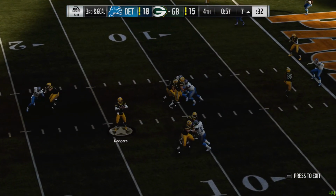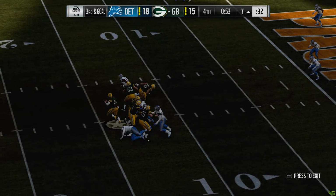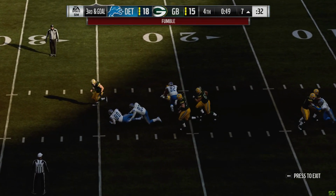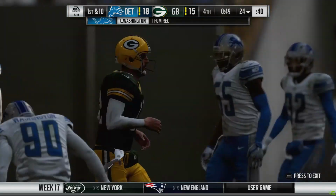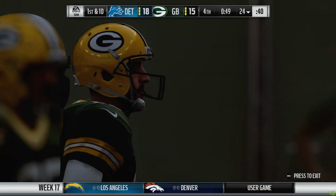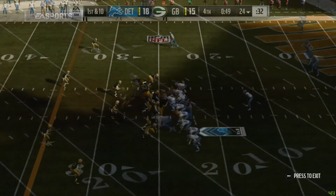He's back to throw. Keeps himself upright and shakes him off. Oh no, he lost the football. And the Lions have recovered. Well, that simply is a missed opportunity. They're in position.